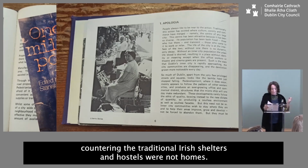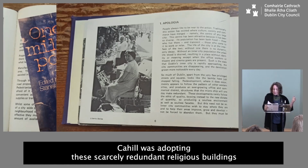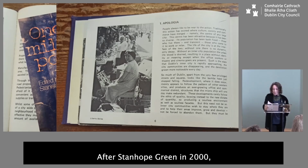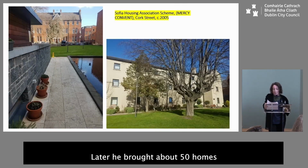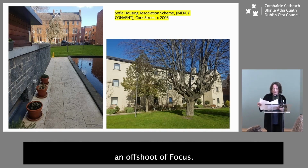not homes. Soon, having established Gerry Cahill Architects in 1984, Cahill was adapting these scarcely redundant religious buildings and carving new housing communities from brownfield sites. After Stanhope Green in 2000, he extended the accommodation and use of the 19th century presentation convent of George's Hill around the corner in Dublin's Markets neighbourhood. Later, he brought about 50 homes to the Mercy Convent on Cork Street for Sophia Housing, an offshoot of Focus.